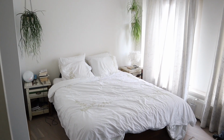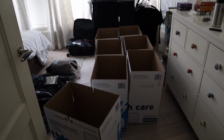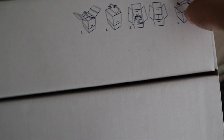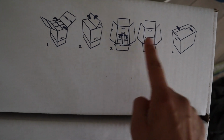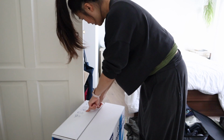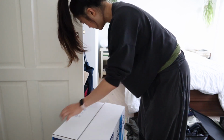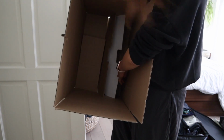How the peace and tranquil turns into the mayhem. Trying to figure out packing boxes is like, it's not rocket science, right? But... and then flip it over and then do them down. Okay. Then flip these down. Got it.